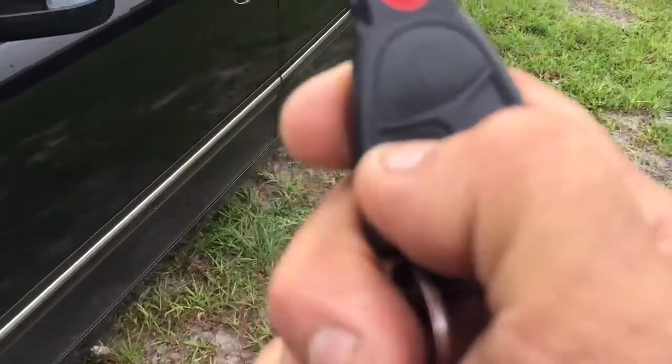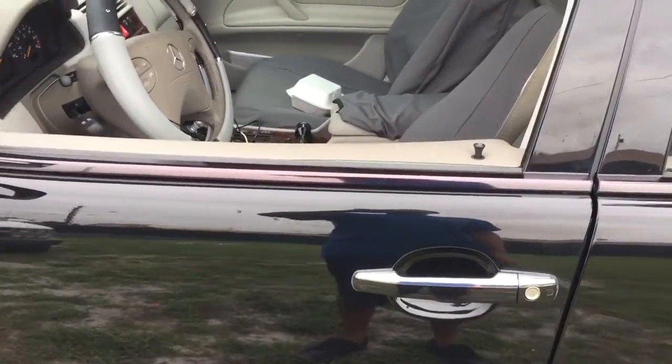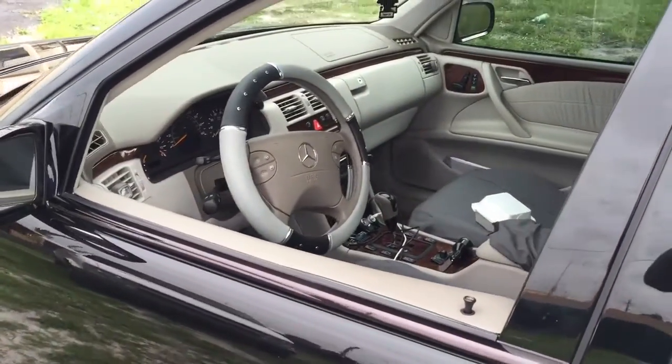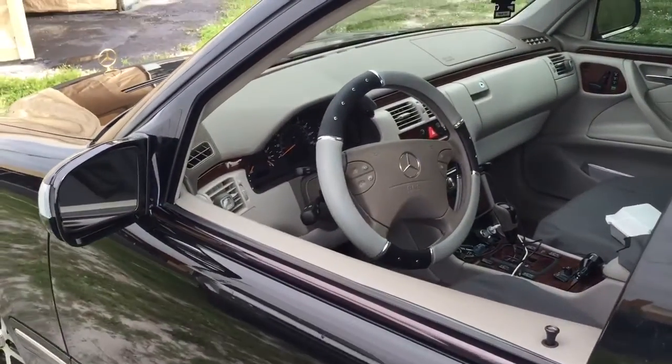Okay. Sure enough, you do it the same way. You hit lock, and that will disable the alarm. Okay. I'm gonna go ahead and lock the door again. And then if somebody bangs on the glass, they try to bust out the key lock, any banging around the car, it will fire off the alarm.